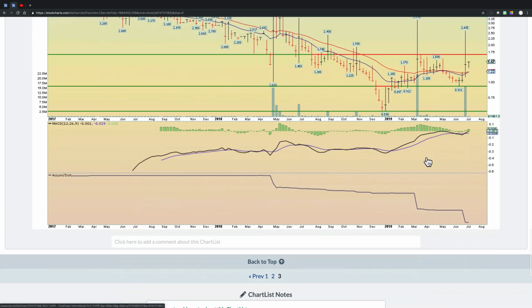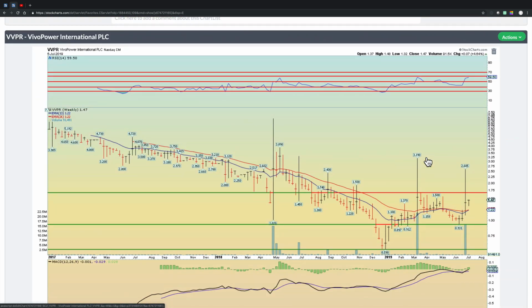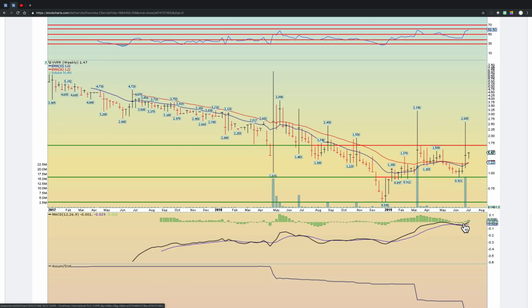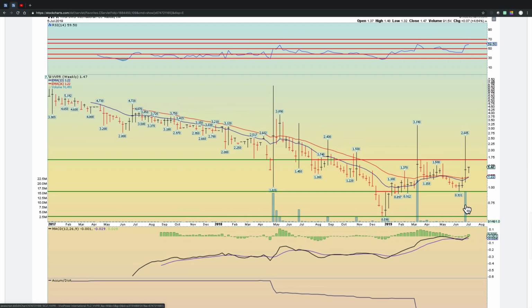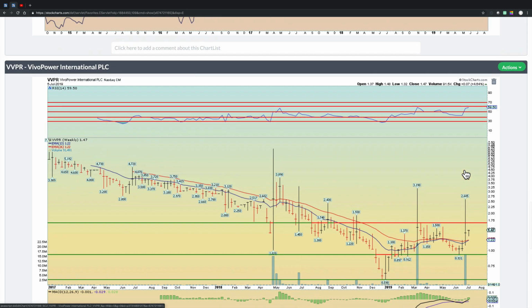And I think this is the last one here, VVPR International, VVPR. This one's setting up for a very nice move. If it breaks above the 1.60 area, then this one can really pop quickly. So notice RSI at basically 60 is higher today than when we hit a price high of 3.19. So some very, very positive divergence here. You've got the MACDs now circling or firming well above zero, and this one can really run really fast.